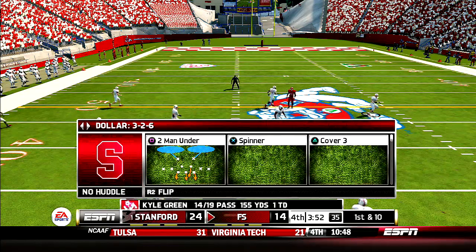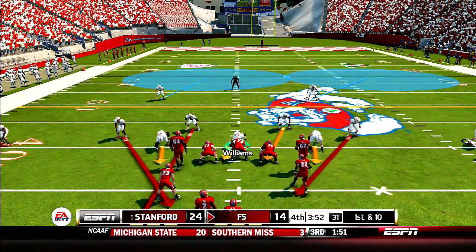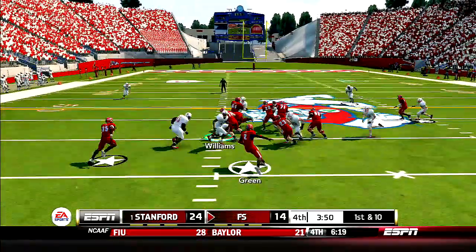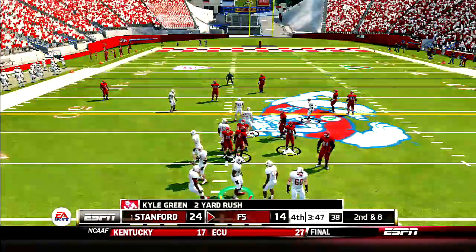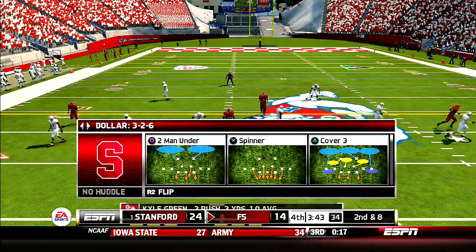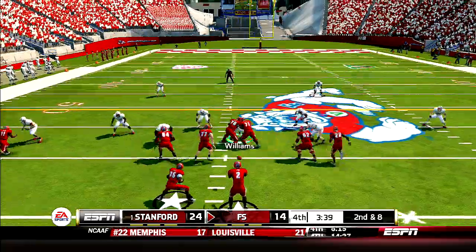So now 1st and 10 as Kyle Green gets his team back on the line and tries to get them to line up quickly. Green tries to get out of the backfield, and he runs this one for a gain of 2. I don't think he was really expecting the defensive line being up in his face already, but they were. He gets only 2 yards on the carry.